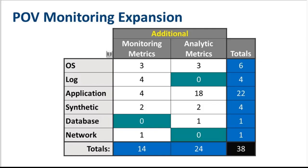To that end, we added additional monitors. These are all the monitors that we put in place, and these are all remote monitors for TSOM. So there's 38 additional monitors, but more importantly, they already had monitors around the operating system level. There was some logging, some database, and some network work. But the real key point was that we didn't have in place in that environment what we would generally refer to as application level monitoring.